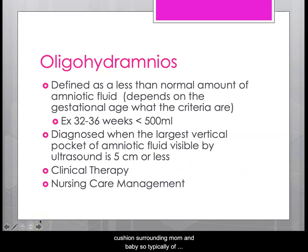So typically, if oligohydramnios is present, if the patient is anywhere near term, the recommendation is delivery. For the preterm patient, they might be admitted and observed very closely, given IV fluids, and an attempt to hopefully rehydrate mom, which might help with baby, and then follow her very closely.